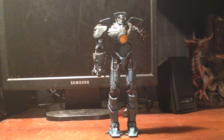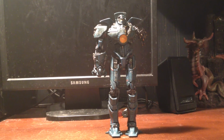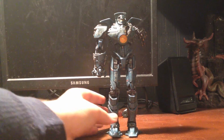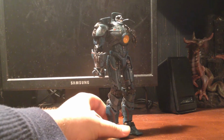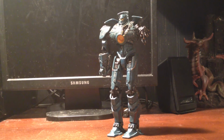For number 5, we have the NECA Pacific Rim Anchorage Attack Gypsy Danger. Now, this isn't necessarily a bad figure, in fact it's not really a bad figure at all. The only reason I have it at number 5 on this list is because I don't not like too many of my figures in my collection. Like, if I don't like them, why would I buy them?